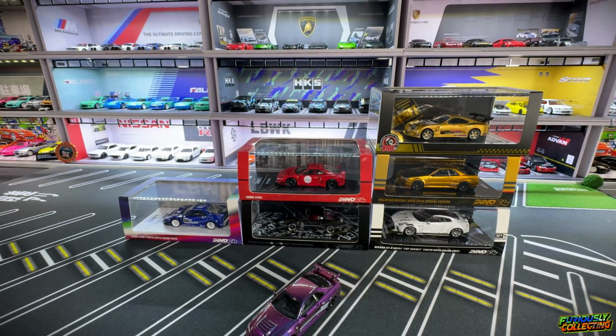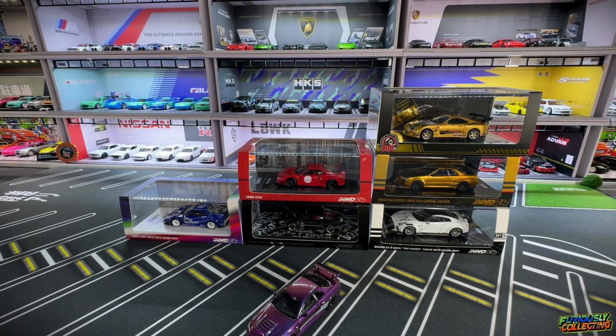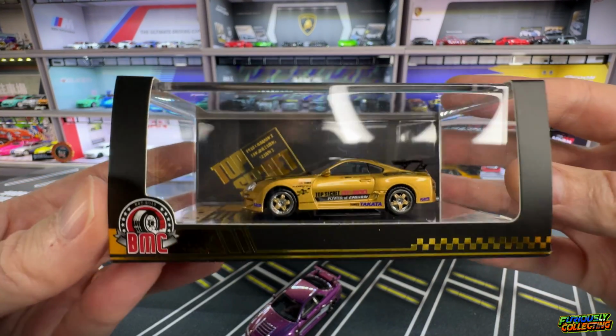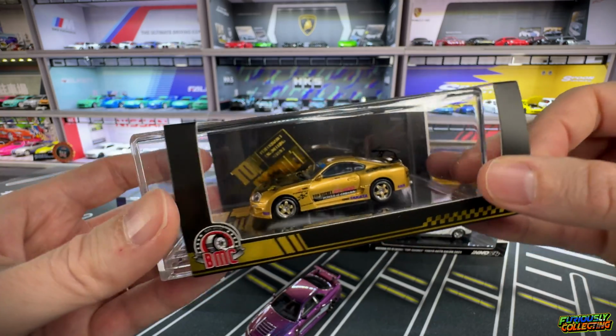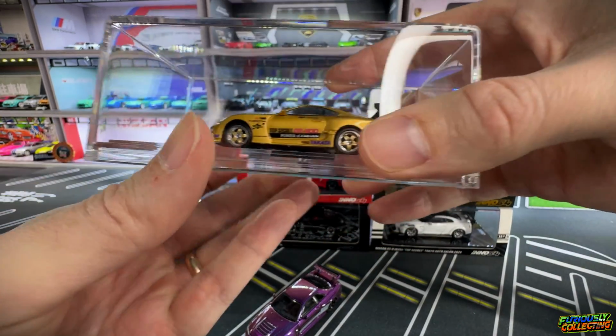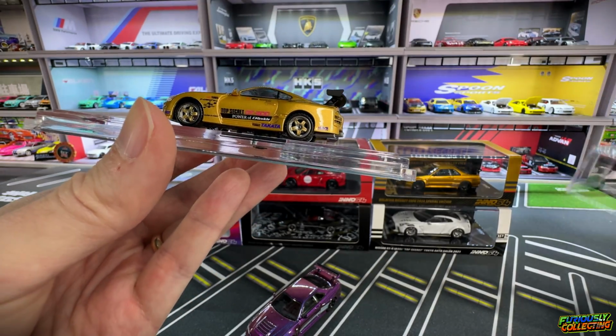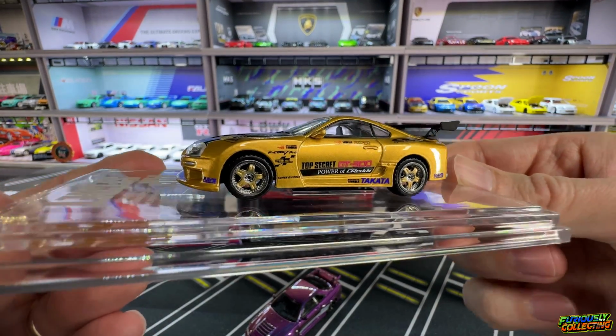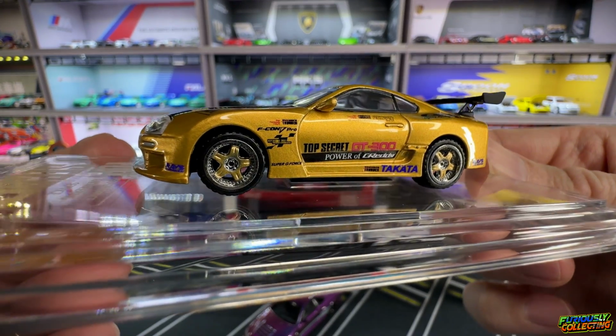So like I said, I'm trying to figure out how I want to display these. I do have another diorama that should be coming very soon, and I think they're going to go on that, but we shall see. This is another brand. I don't know too much about them, BMC, but they did release a Top Secret Supra. Inno64 and Mini GT are also doing a Top Secret Supra, so I'll probably pick those up as well.